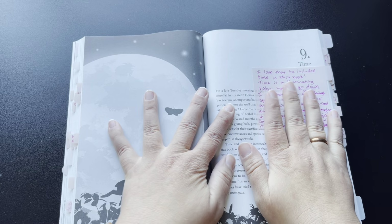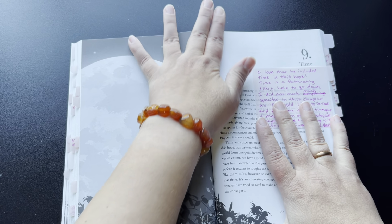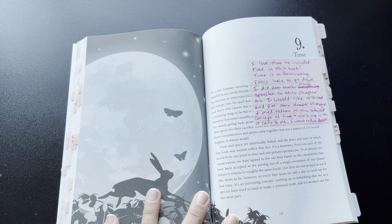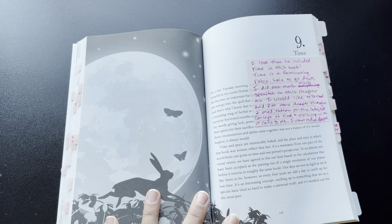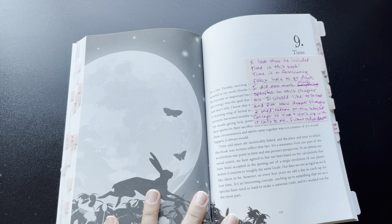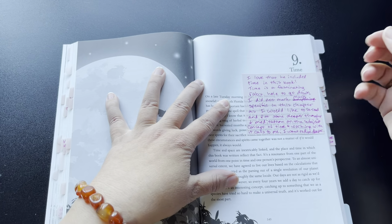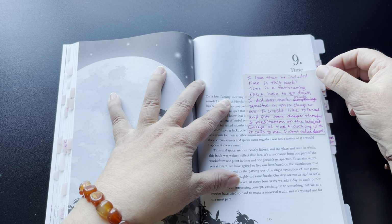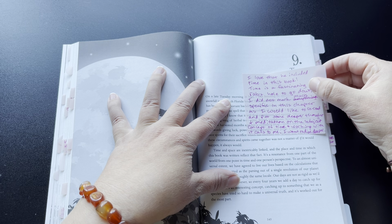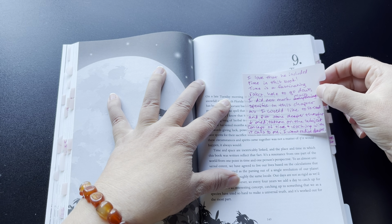Chapter 9, time. Working with time has always fascinated and intrigued me, and I've worked with it in a few little ways. Some of the common ways, like the timing of something, right? But more specifically using time itself, the concept of time, is something that I want to dive even deeper into. Let's just see what I wrote here. I love that he included time in this book. Time is a fascinating rabbit hole to go down.